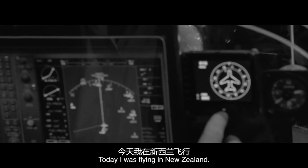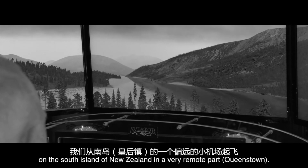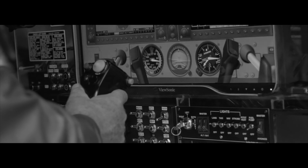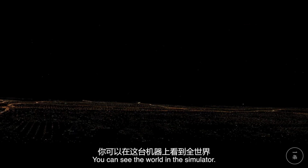Today I was flying in New Zealand. We took off from a small airport on the South Island of New Zealand in a very remote part. We flew over a beautiful mountain lake. So that software is very powerful. And it shows you all the cities. You can see the world in a simulator.